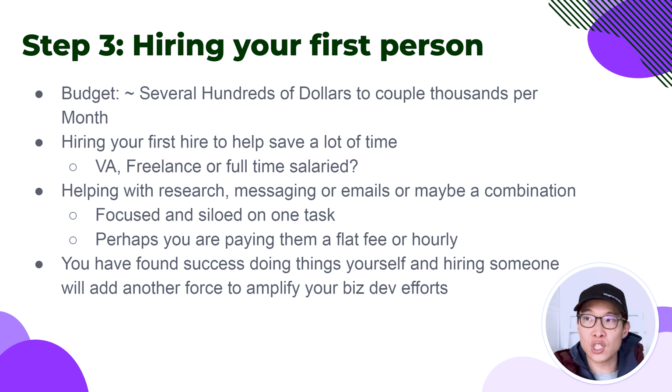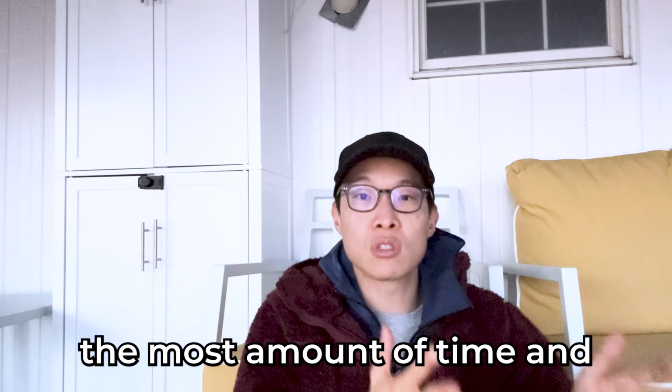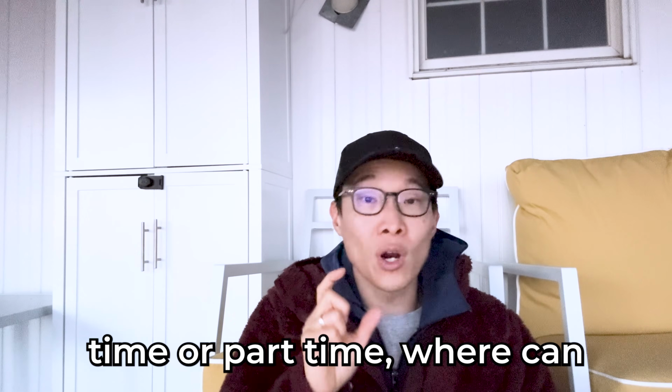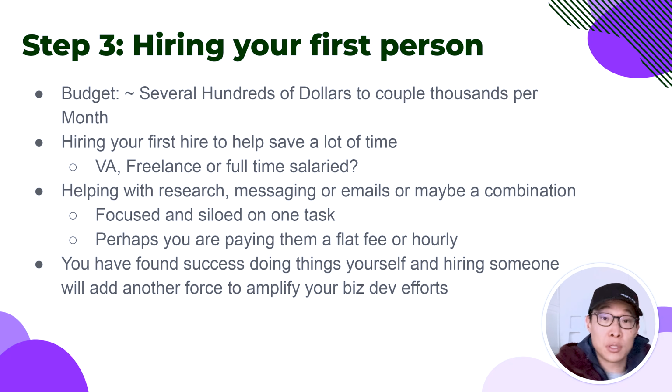But if all you have is a budget for part-time, try to think about where in the spectrum of client acquisition you are spending the most amount of time, and if you're going to put in someone full-time or part-time, where can they really have the most impact on moving the needle, right? So that you can then use that extra time to focus on other things, which should be finding candidates, closing clients, closing deals, making money.